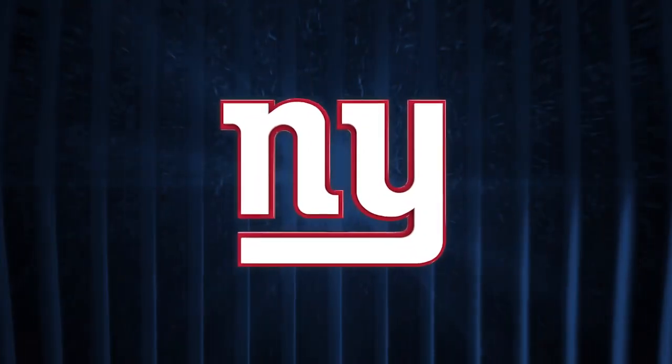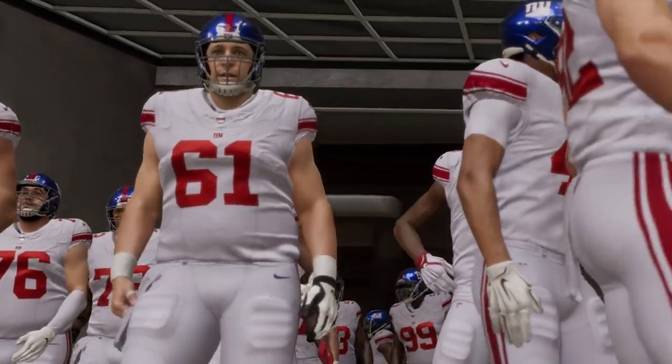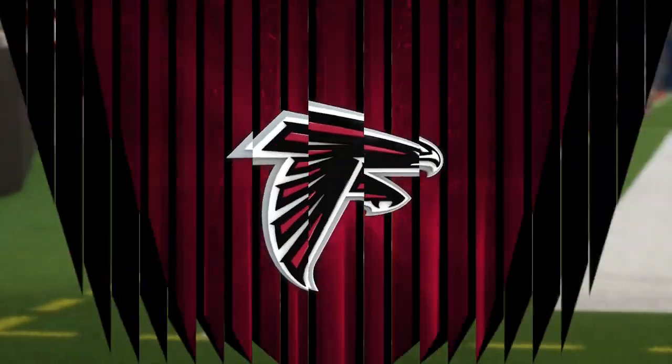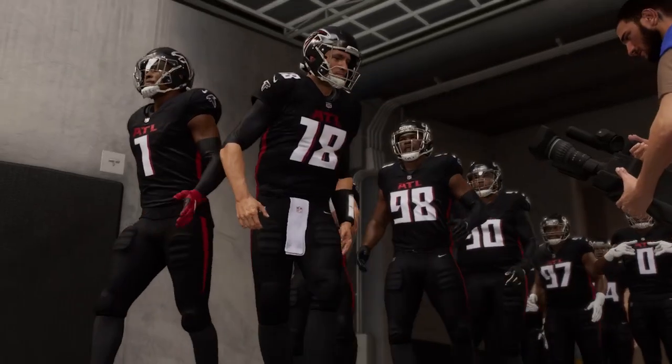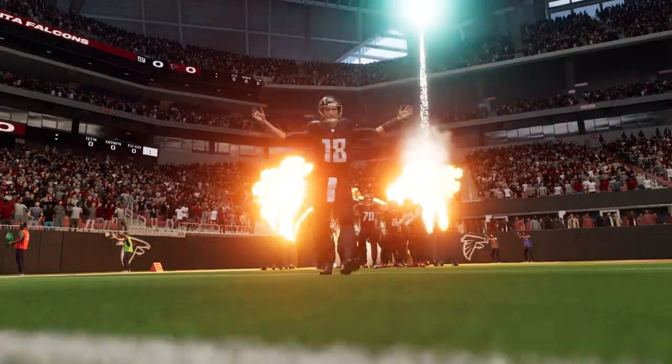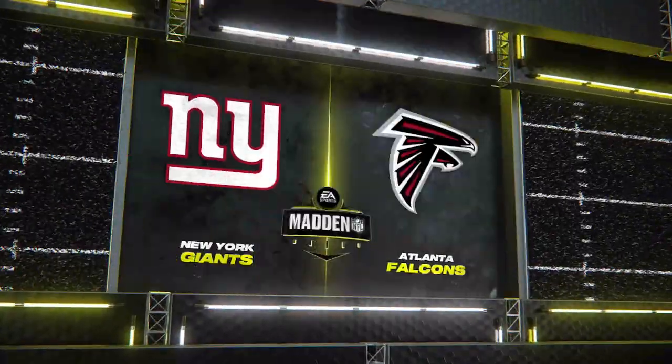First opened in 2017, there's a look at the beautiful state-of-the-art Mercedes-Benz Stadium here in Atlanta, GA. Today we've got an NFC matchup on tap, as it'll be the New York Giants taking on the Atlanta Falcons.